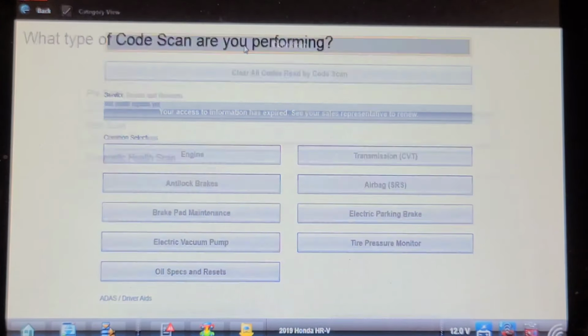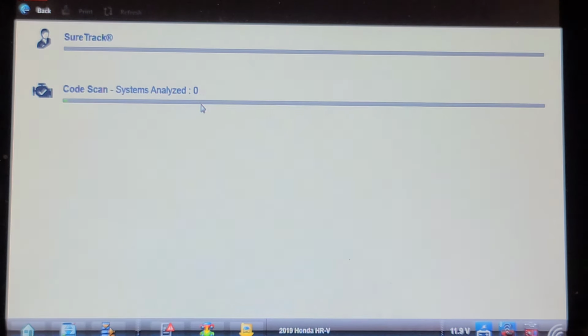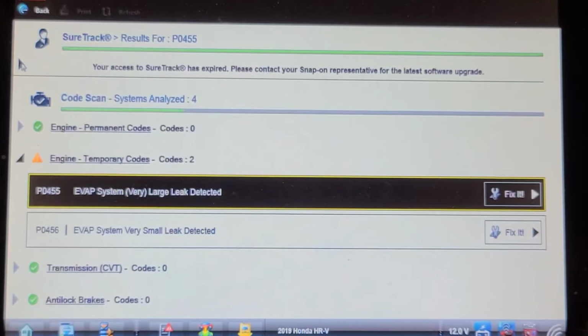Let's do a network code scan and a pre-scan and listen to my compressor run. These import vehicles are often slow. P0455, very large leak detected. And a 456, very small leak detected.